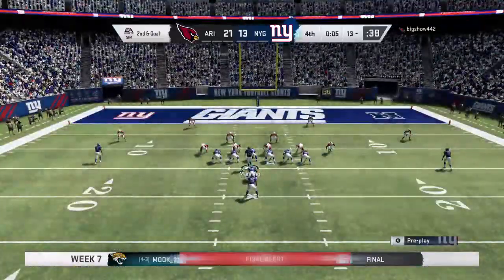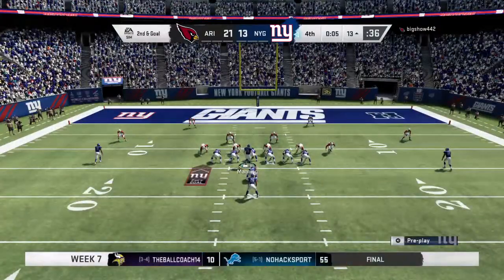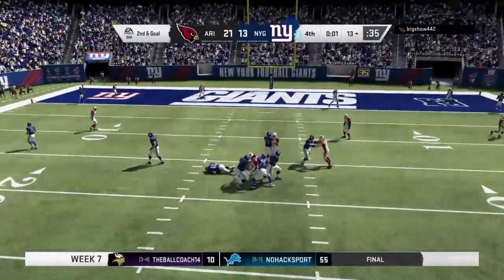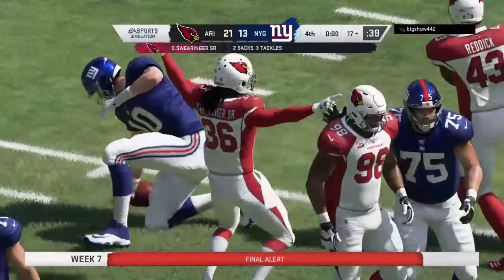So first down went the wrong direction. They're at the 13-yard line. Here's second and goal. One final try now from Manning. Under pressure again, and down he goes again.